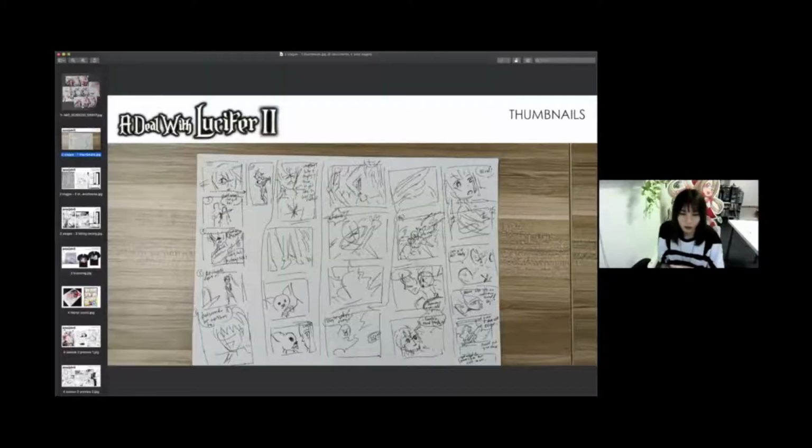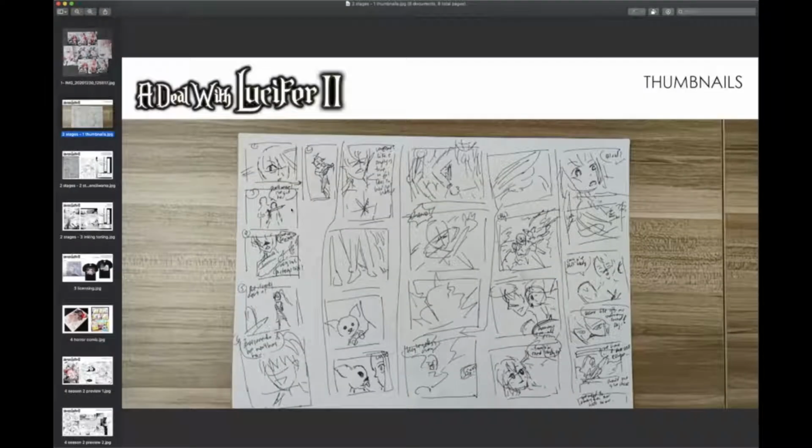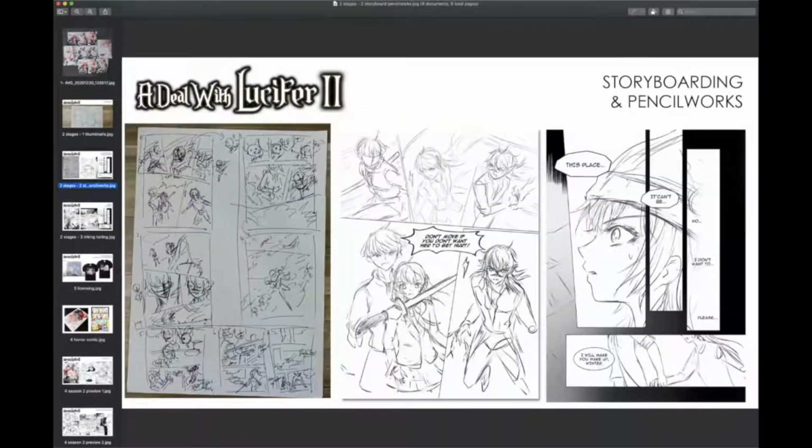Just a moment. I actually start with script writing, or at least a summary outline first. And then I will proceed to thumbnails. So you can see the super ugly drawings on the screen right now, right? These are the thumbnails. So basically at this stage, I think I'm the only one who knows what I'm actually drawing. At this part, I just want to know what are the scenes that I want to show. Then I will proceed to the next phase, which is the storyboarding.